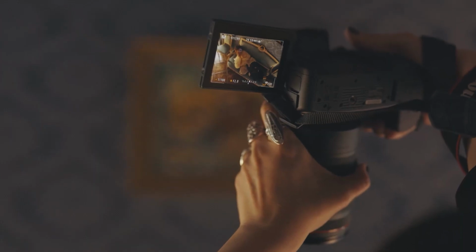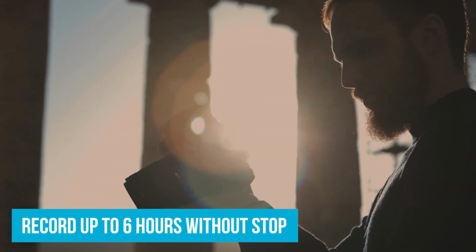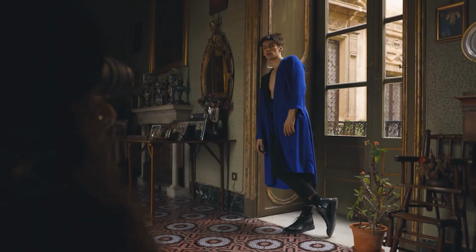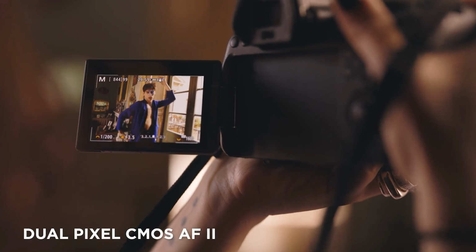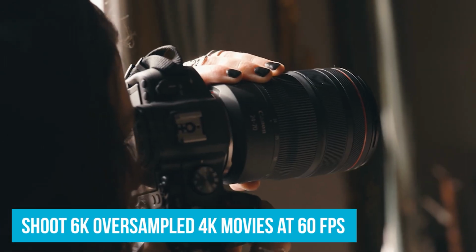Now, in terms of video recording, the R6 is what you call optimized for the long haul, 100%. It can record up to 6 hours without stop, full HD video all the way. We know streaming sessions can get even longer, but for most folks, this is impressive. And then there's the ability to shoot 6K oversampled 4K movies at 60 FPS, very high quality.